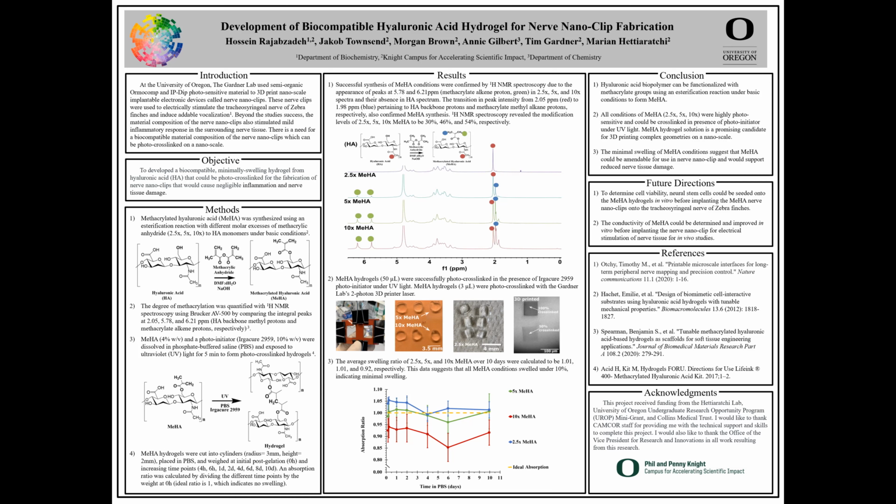To do this, we synthesized methacrylated hyaluronic acid using an esterification reaction with different molar excesses of methacrylic anhydride to HA monomers under basic conditions. The degree of methacrylation was quantified with proton NMR spectroscopy using the Bruker AV500 by comparing the integral peaks at 2.05, 5.78, and 6.21 ppm, which pertain to the HA backbone methyl protons and methacrylate alkene protons, respectively.